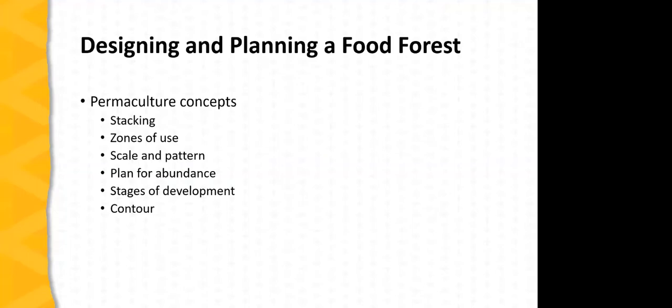Another concept is zones of use, and this is related more towards human interactions in the food forest. When we think about zones of use, we oftentimes think about convenience and locating portions of the food forest closest to the areas where we live that are going to be visited more frequently. For example, if we've incorporated some annual vegetable beds into a food forest, those are areas that require more maintenance and will be harvested more consistently and regularly than other parts of the food forest. So it makes sense to have that particular zone of use close to the house.